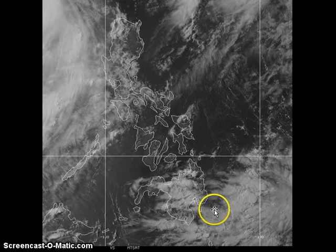Going back to the Philippines, just quickly here, showing the latest visible satellite image, and finally we are seeing good weather for the most part across Luzon. There are still some areas reporting around 50 to 100 millimeters of rain, particularly across the Benguet area, Baguio City, and also Laoag reporting around 50 millimeters.